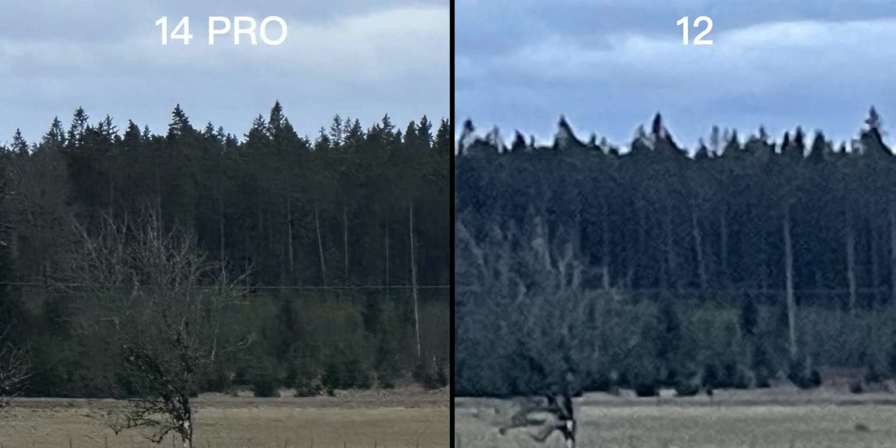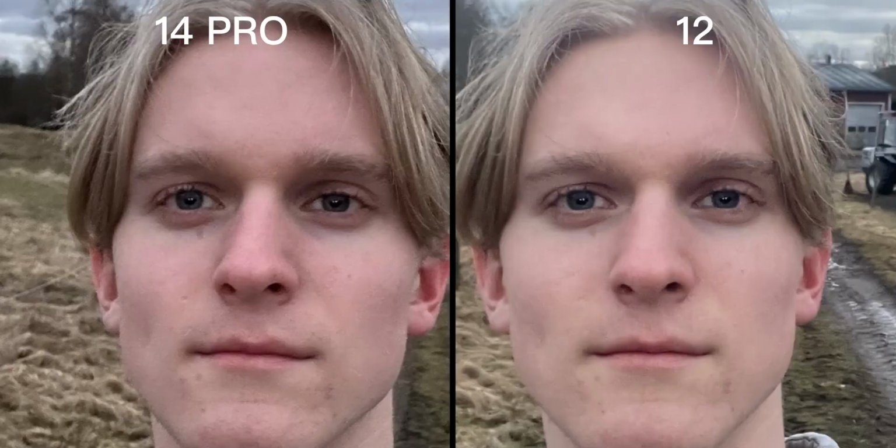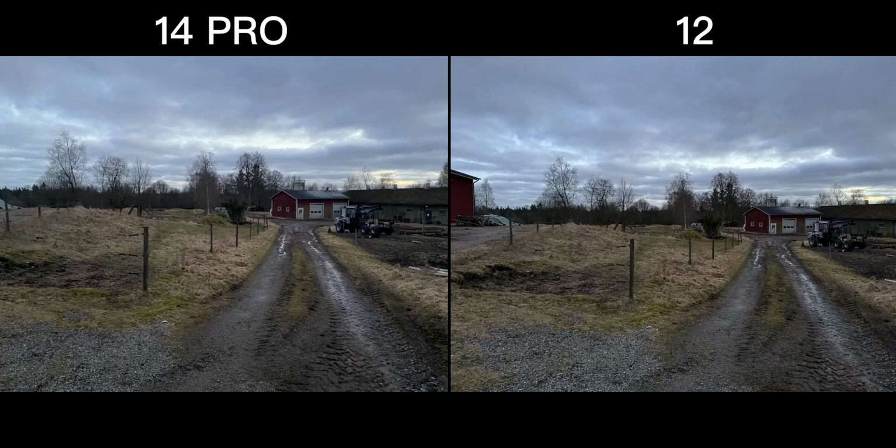12 Pro crops in instead. This is the front-facing camera, and you can see much more detail on the left with the iPhone 14 Pro. It shows much more contrast, and the 12 looks a little bit more flat and cold. 1x, it has more contrast and performs better with the HDR.